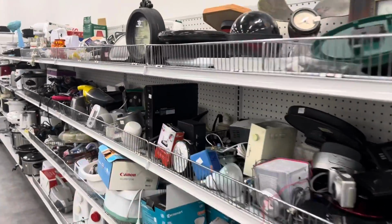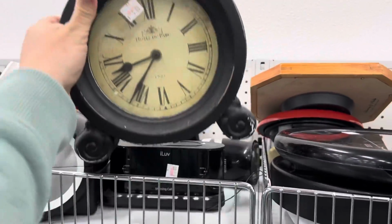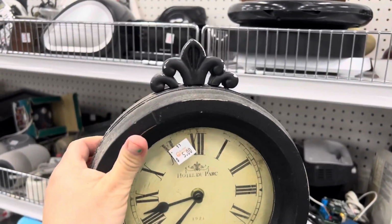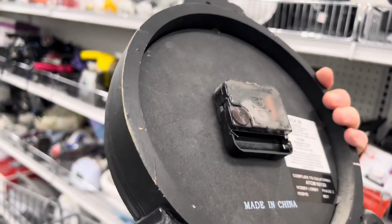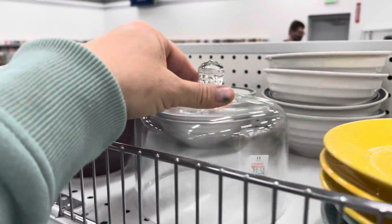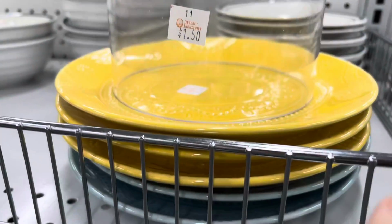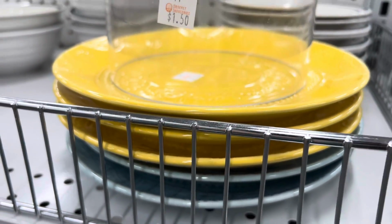Clearly Zeb has not been to the small clock section because what do I spy? We just bought one like this recently. This one's only $5. I'm gonna pick that one up. This is so cute. I'm gonna see if I can find something to put it on. It's only $1.50. I think that fits perfectly. There's like a blue plate underneath though. I might try that one.